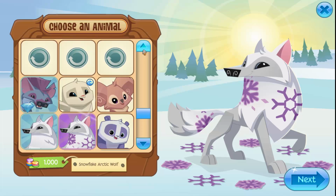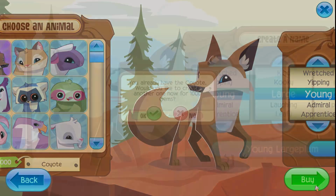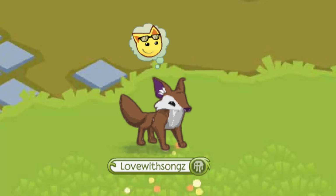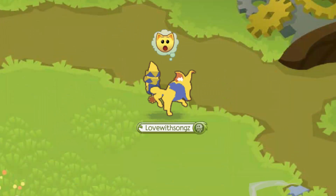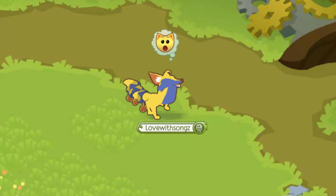So this next secret actually requires you to have a coyote. And all you gotta do is put on these sunlight tail ornaments and your colors automatically change to yellow and blue. I think it's really cool.